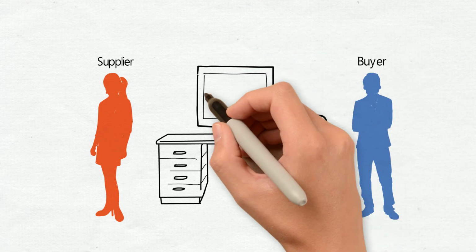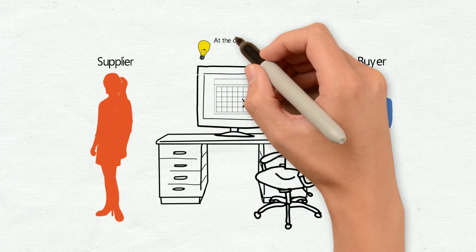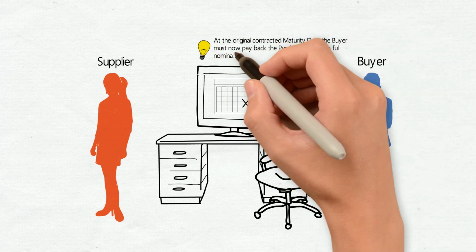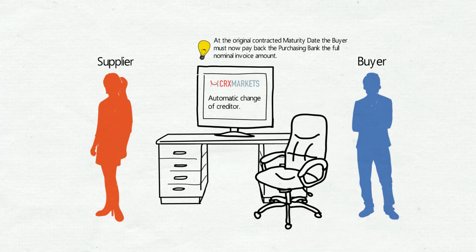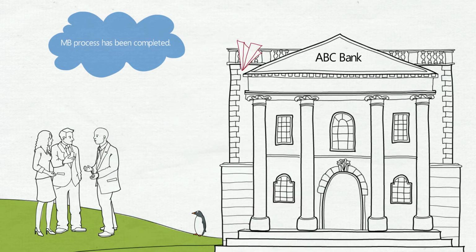Through the initial approval of the invoice, the buyer has agreed to pay the full nominal invoice amount at the contractually agreed maturity date to the new creditor, now represented by the bank. The CRX ERP add-on manages this change in creditor on the invoice level automatically, and for the buyer there is no effect on the standard P2P process whatsoever. Upon the final payment to the bank, the multi-bank approved payables financing process has reached its end.